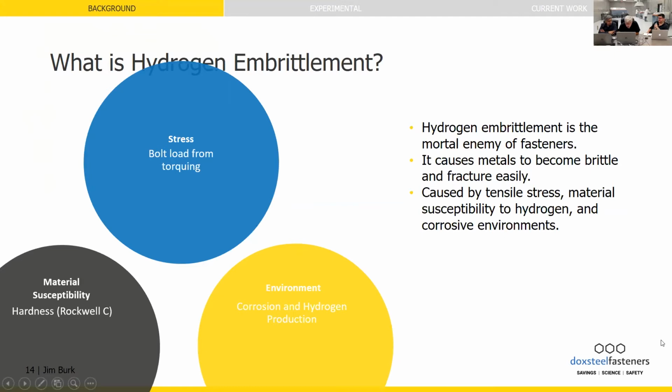Now, the environment is generated from corrosion or hydrogen embrittlement. Omar will be talking more about that specifically. And then the material susceptibility, it's the hardness. And you measure that on a number of different hardness scales. Rockwell scale C, or HRC sometimes. We measure Brinell, we measure Vickers. You may have heard these also. But again, hydrogen embrittlement occurs in high strength materials with hardnesses well over 34, 35. And the higher the hardness, the more susceptibility and the quicker the failure will occur.